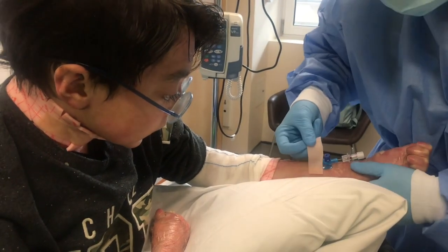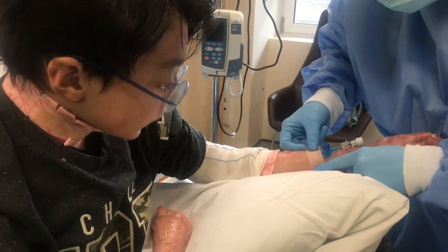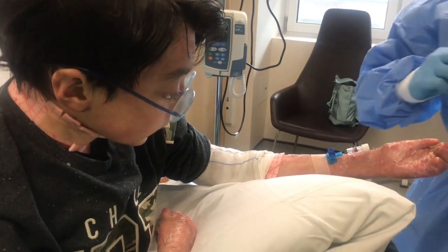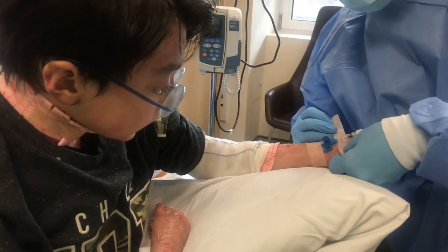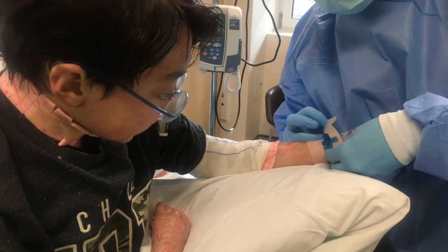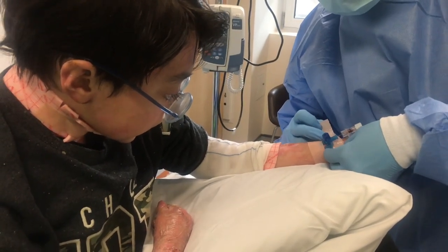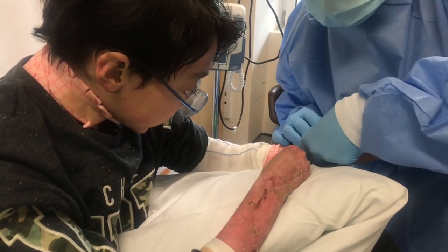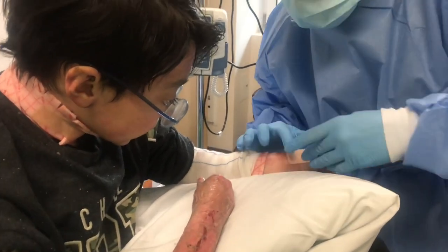What had happened was the spray was so cold that it had numbed the area and kind of frozen the blood. So as the blood got to room temperature, it was coming out. Now she's just taping the cannula everywhere, obviously, because I'm a patient with EB, you can't use normal dressing, so she's using these special tapes to tape down the cannula.